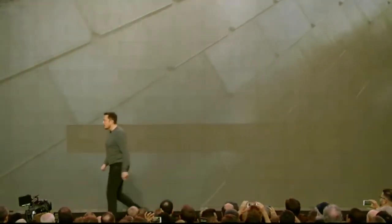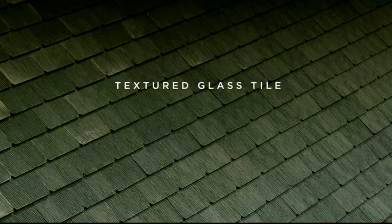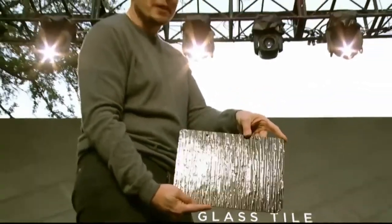And I'll actually pick up one of these so I can show you what I mean. So this is a textured glass tile. If you look carefully, you can see the solar cells. Yeah, you can see that. So we have a malfunction on the LED. Good.